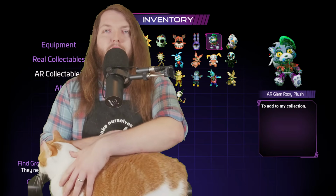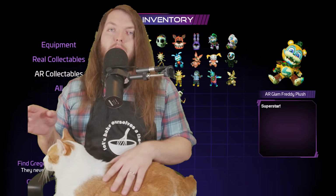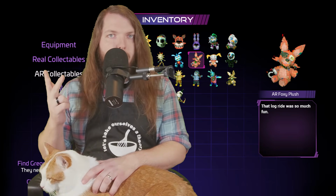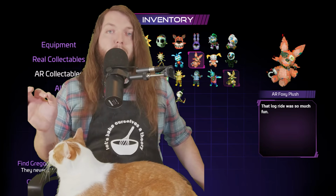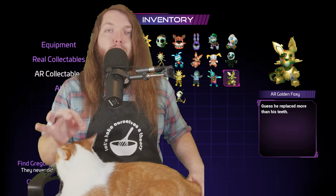I was going through the item descriptions to try to find any lore for this goddamn fox, and something struck me as somewhat weird. There is some lore attached to this plushie and some of the other merchandise, but look at the item names. AR Glam Bonnie, AR Glam Chica, AR Foxy. And in the designs too, all of the new merchandise of Bonnie uses the Glamrock Bonnie design, even the golden version, but the Foxy versions of the same lines use the original Foxy design.